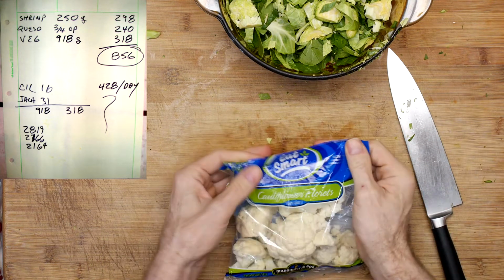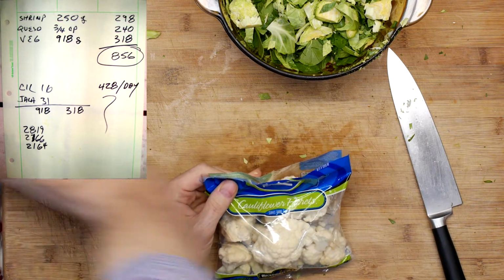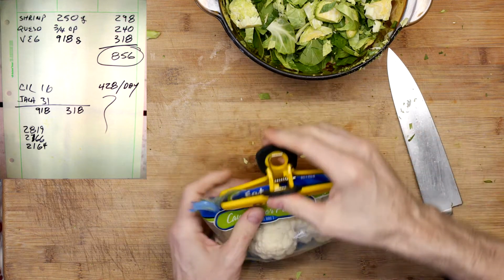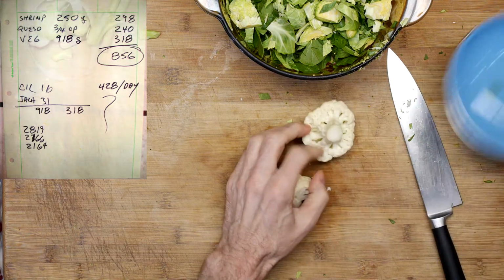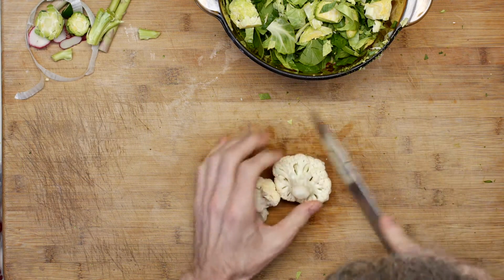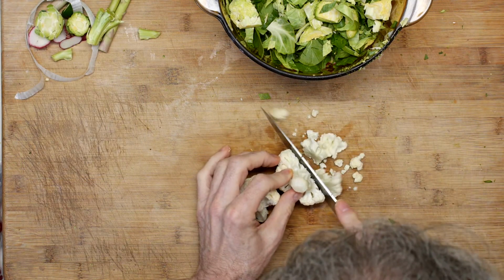856 calories for both, only 428 calories a day. With that rich cheese sauce, it's hard to believe. It's too good to be true, right? So 428 calories. Then that lasts me until 5, 6 o'clock.